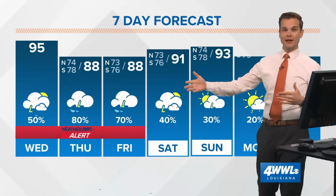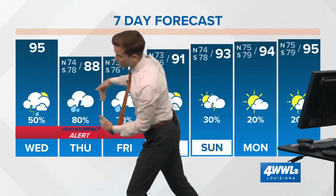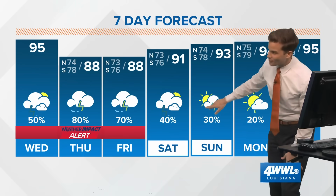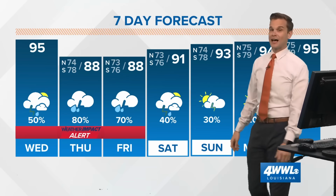So this is a 7-day forecast for the New Orleans area and Southeast Louisiana. Chances of rain are elevated through Friday. Saturday, still a chance, but notice the trend here. Less rain, hotter temperatures. We're really going to start to feel like July by the end of the week.